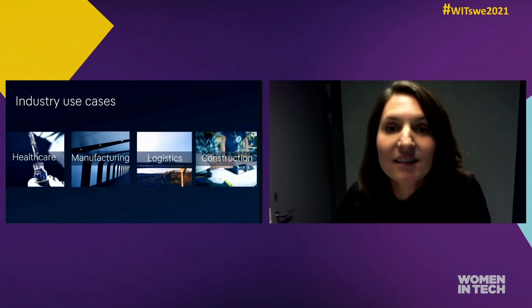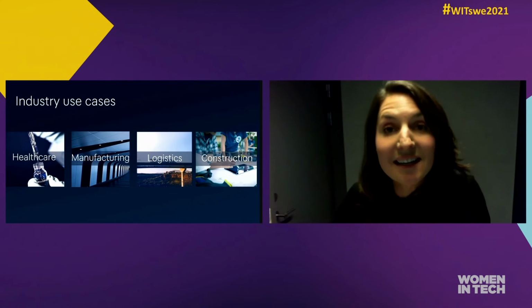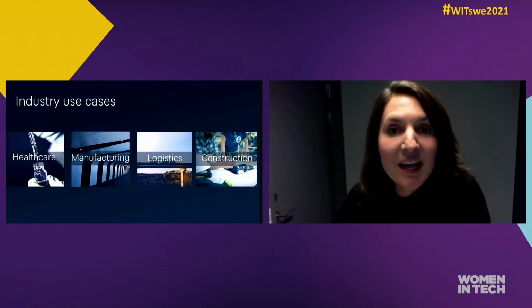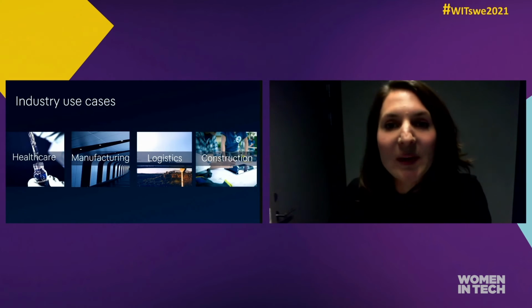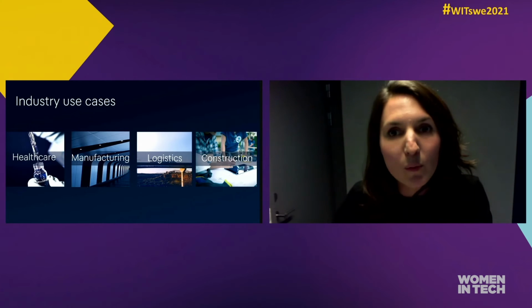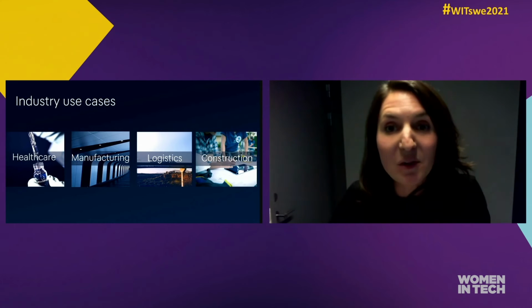And in logistics, 5G offers the potential for greater communication among vehicles, as well as between vehicles and the infrastructure itself. And in addition, 5G applications hold the potential of tracking and monitoring of inventory, which today is expensive and difficult. 5G will also play a key role in accelerating the construction industry towards autonomous and remote operations. In other words, completing projects completely by machine alone, without the need of having people on site.